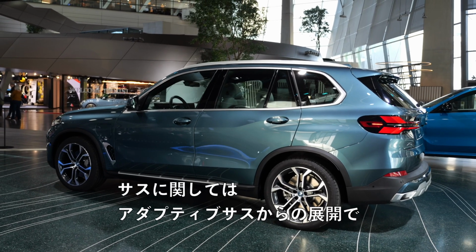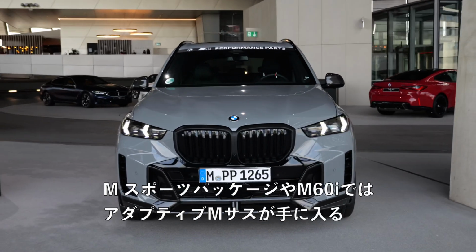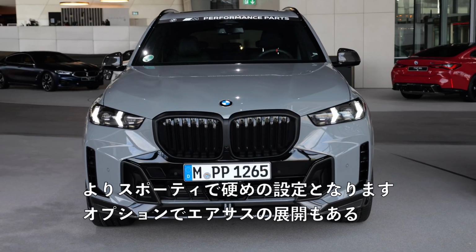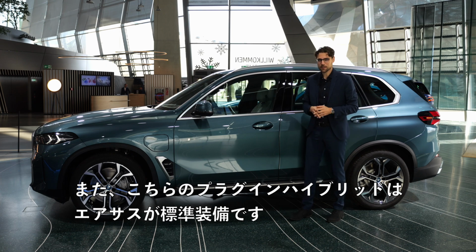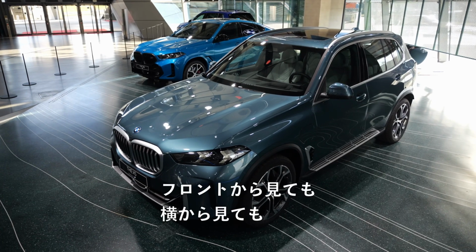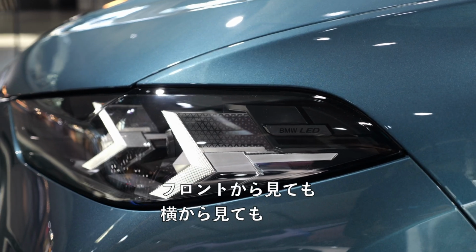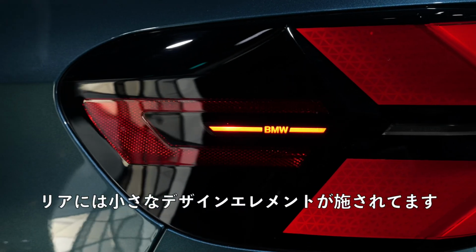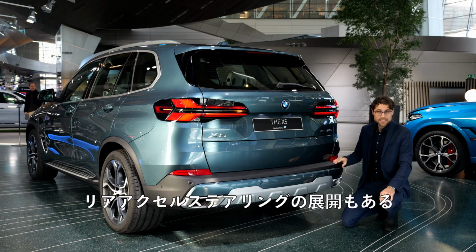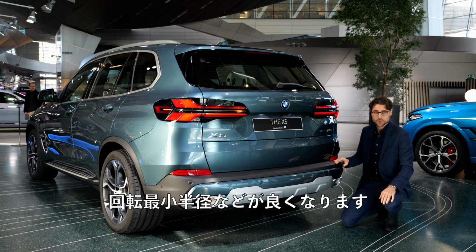As for suspension, you start with adaptive suspension. In the M Sport pack or the M60i, you get the adaptive M suspension, so a sportier, stiffer setup, and then optional the air suspension. Or if you have this plug-in hybrid here, then the air suspension is standard. Very beautiful, by the way, that you also see the light signature from the side profile, both from the front and also here the small design element in the rear. You can also get a rear axle steering, by the way, so then the rear wheels turn in the opposite direction than the front wheels, giving you better turning circle and so on.